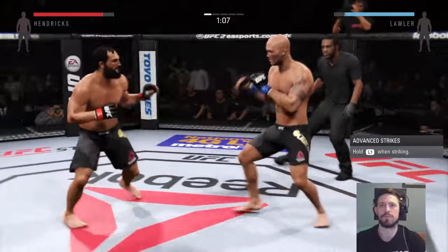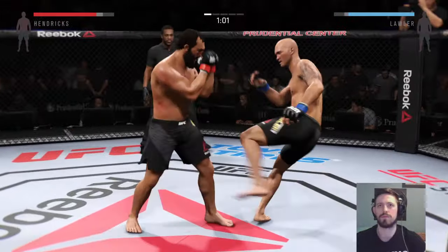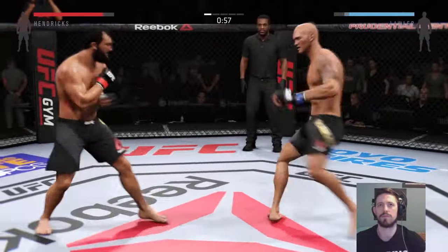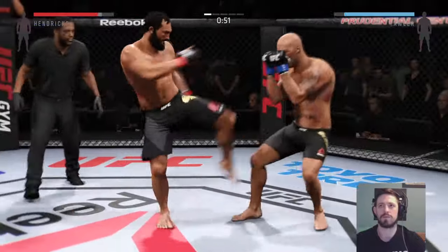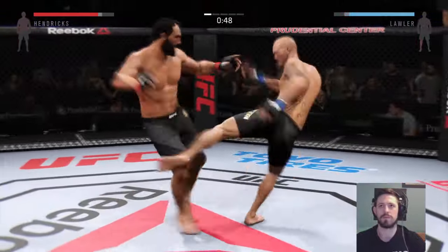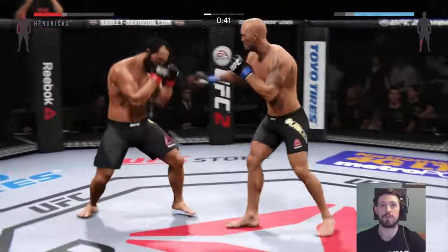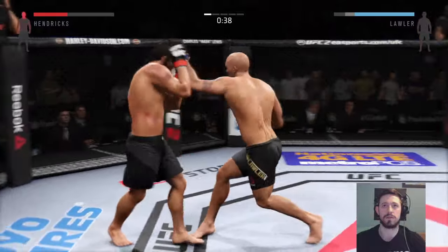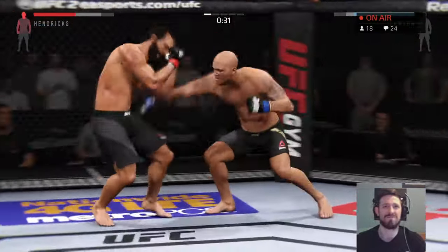Swing and a miss. Inside leg kick by Lawler. Again with that inside leg kick. Joe, that's a solid leg kick by Hendricks. Hit him with the jab. Oh, nice. Looking to finish him. He hurt him. Hendricks has got to get out of trouble here. Powerful jab. There's a nice combination.